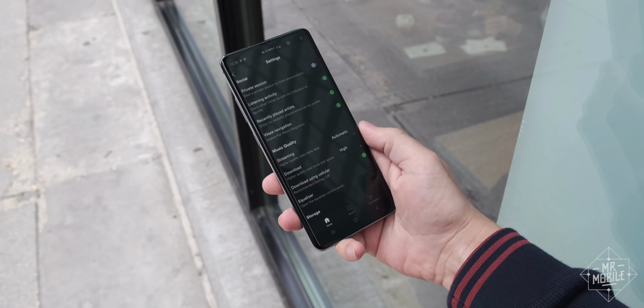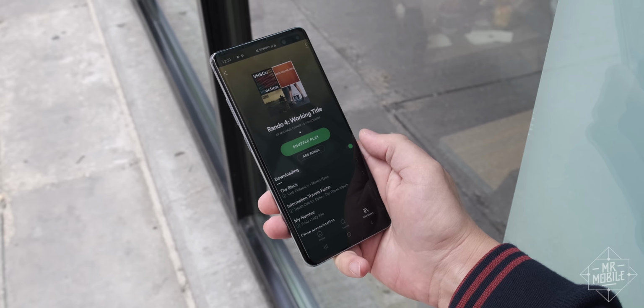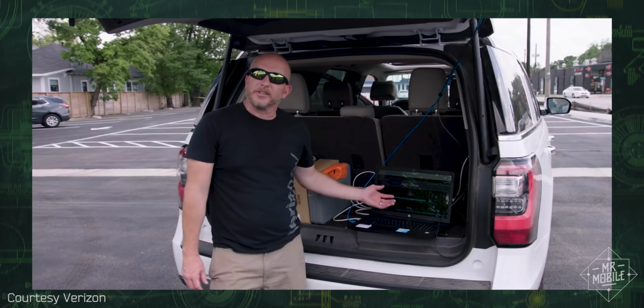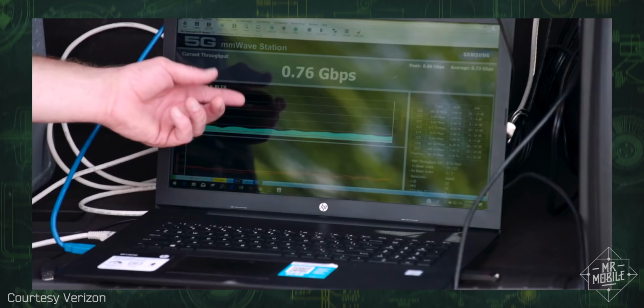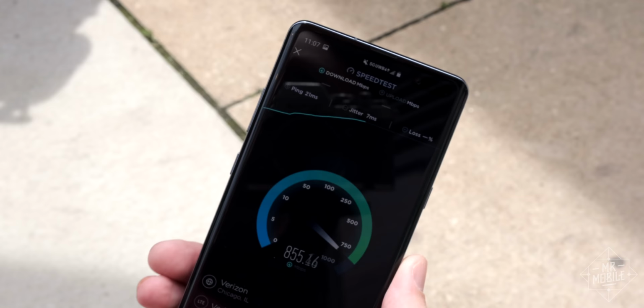Better example for someone like me who's always got headphones on, even if you crank up the quality to maximum on Spotify, a 5G connection can pull down an 81-song playlist in less than a minute. It's one thing for the manufacturers to promise you these kinds of speeds, it's another to hold a phone in your hand and watch how fast it is.